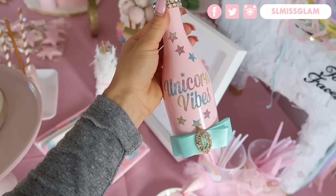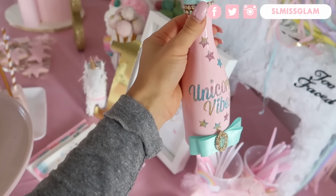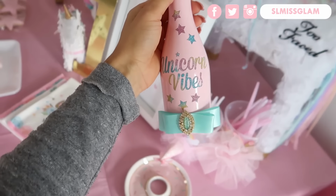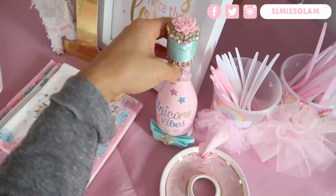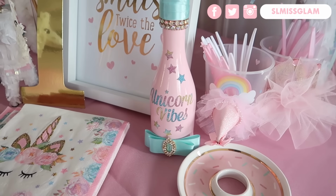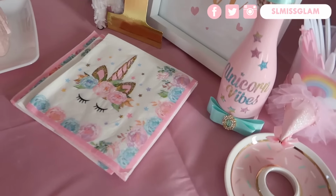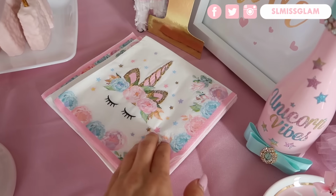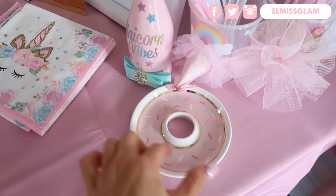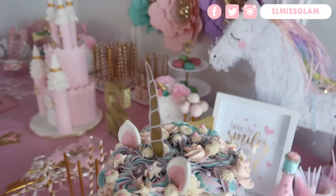So this right here is actually done by Champagne Bizou. She makes little champagne bottles that you guys can do for birthdays, anniversaries, weddings, and stuff like that. They're so cute. She actually has ones with the girls' names on it, but this one was from one of my branding shoots that I did. So it says Unicorn Vibes, but of course that's very me and Sophia. And then right here we have also unicorn napkins. This came in a set I got off Amazon. And then right here, just a little dish that I have, which I just thought would be really cute out for decor.